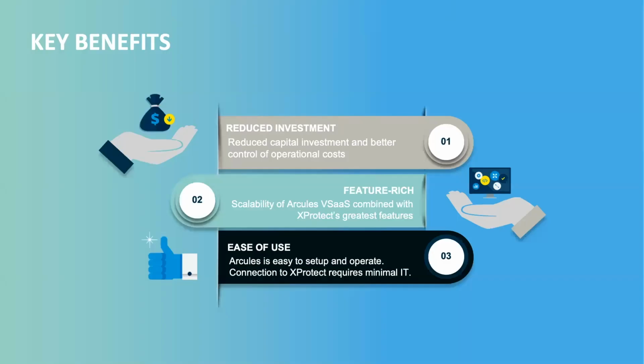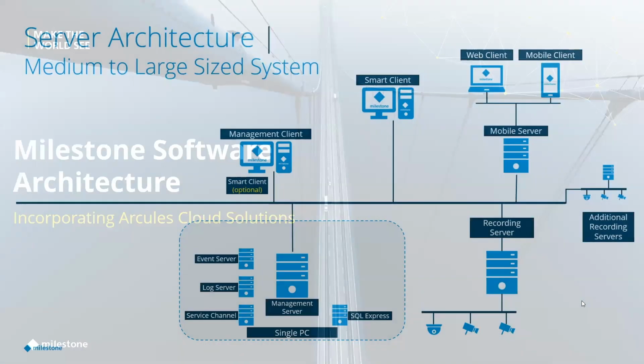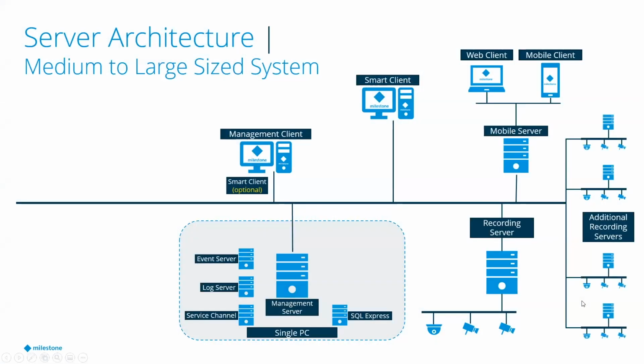Art and I wanted to talk a little bit about our architecture and give a real quick little demo of what it actually looks like live in our software. So first off, I want to get into a high-level overview of what the Milestone architecture looks like. This represents an out-of-the-box Milestone system.